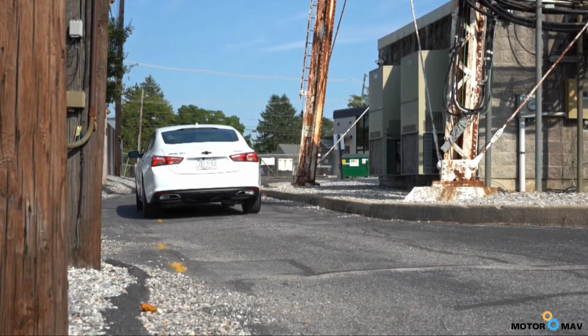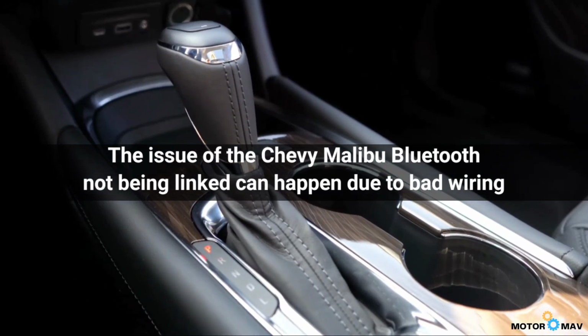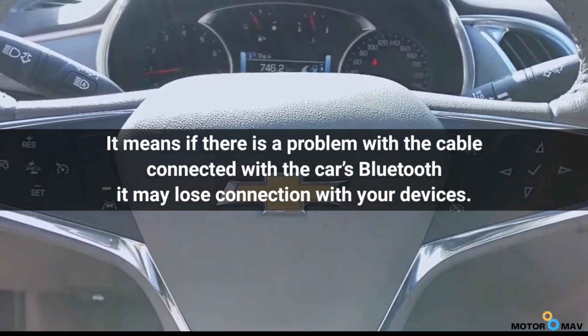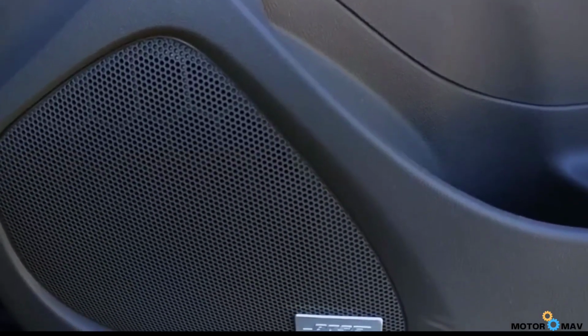Number 2. Defective wiring. The issue of the Chevy Malibu Bluetooth not being linked can happen due to bad wiring. It means if there is a problem with the cable connected with the car's Bluetooth, it may lose connection with your devices. To solve this, repair or replace the wire.